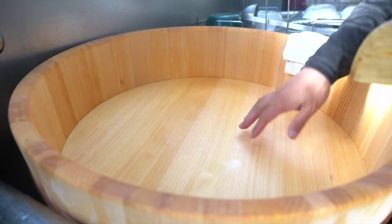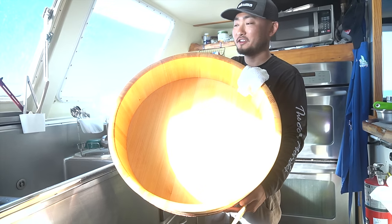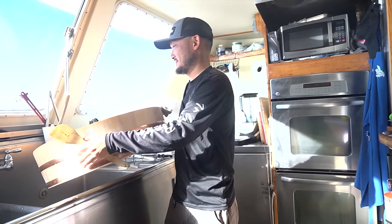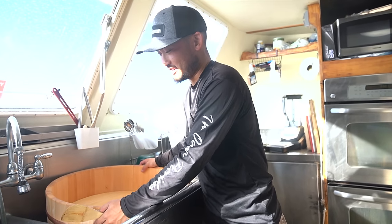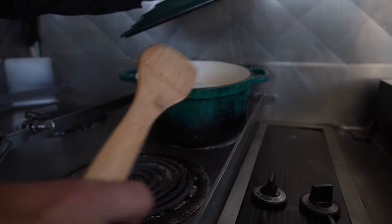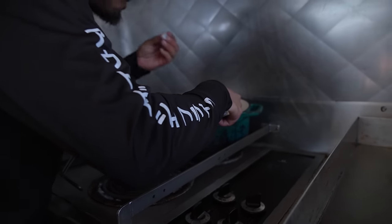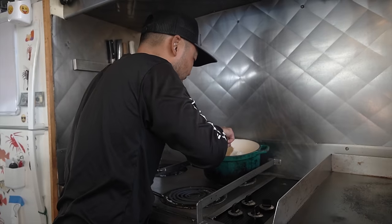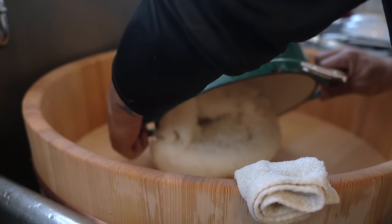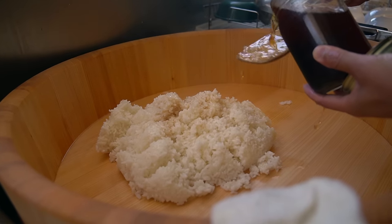First things first, I'm gonna make some sushi rice. So I brought my big, large size hangiri right here. So we're gonna make a lot of sushi rice today. I'm gonna do it in a couple batches. We have this rice here. We got the coil burners, which is a challenge to cook with because all these numbers mean nothing, I guess. So let's see. All right, rice cooked still. I have some sushi vinegar here.